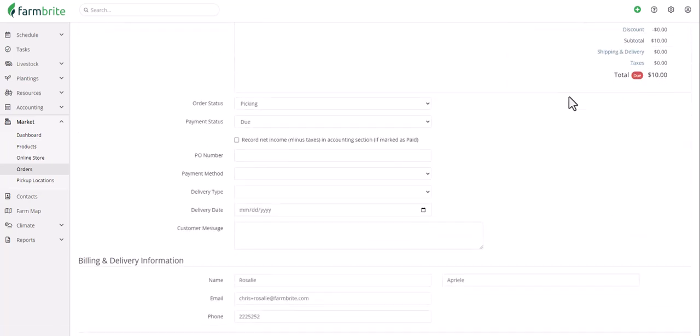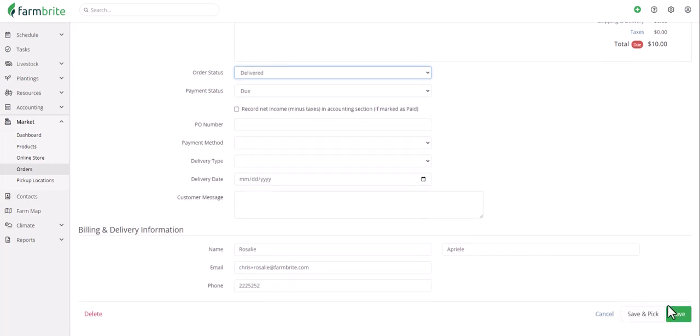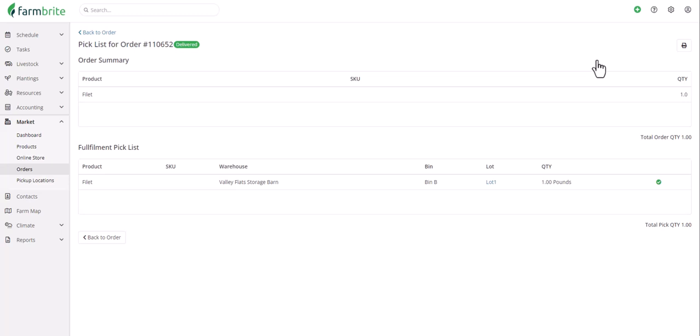We'll edit, change the status to something after picking, and see that we can still access the completed pick list to reference and review what was picked, where it came from, and easily see traceability information.